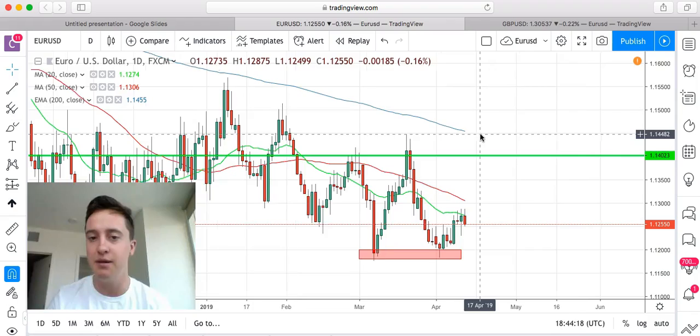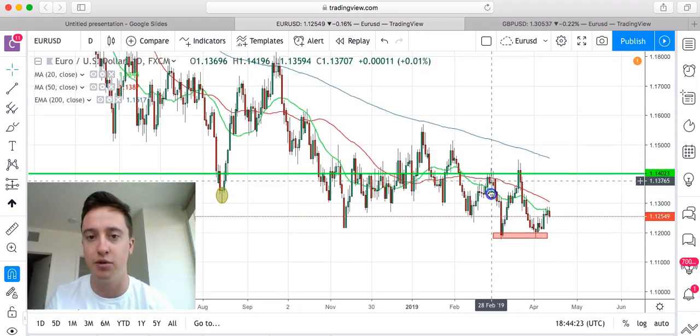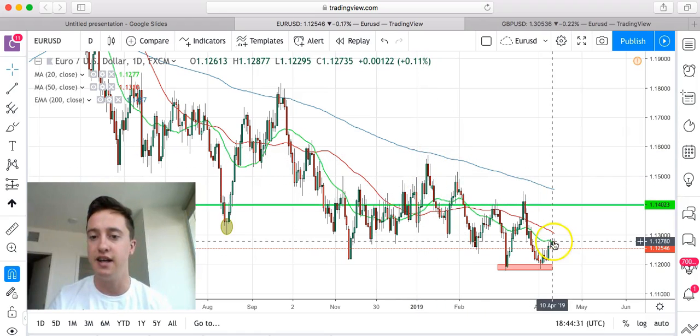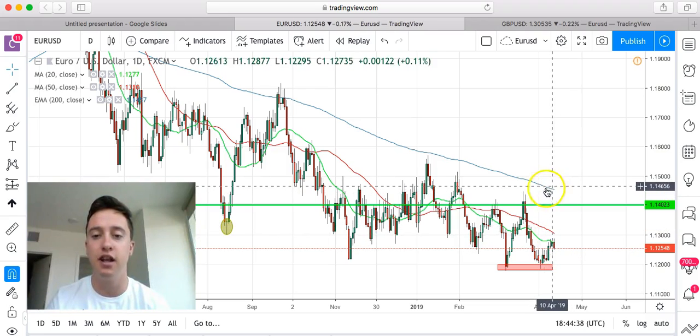Now, like I said, the EMA kind of tells us the major points of support or resistance in the market. You guys can see that the EMA was hit right there. It was hit again right there. It was hit again right there. So that means that it hasn't been hit for a while. That means that the market's going to completely come up here and test this level again.